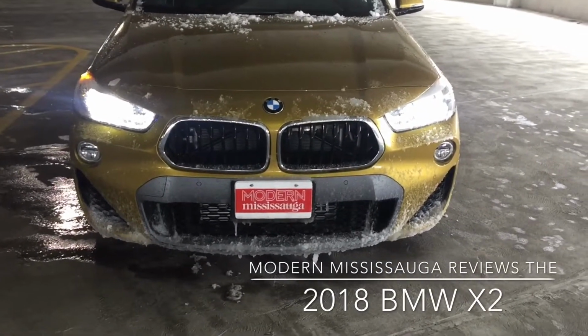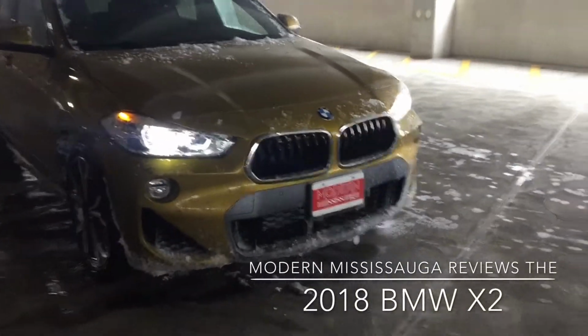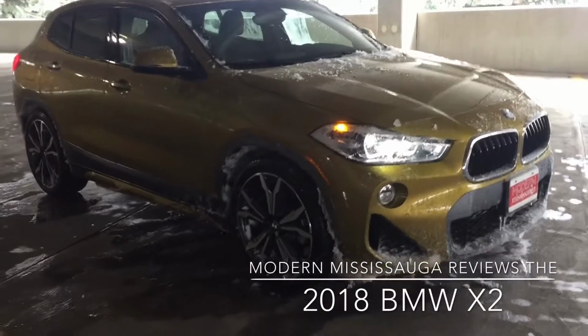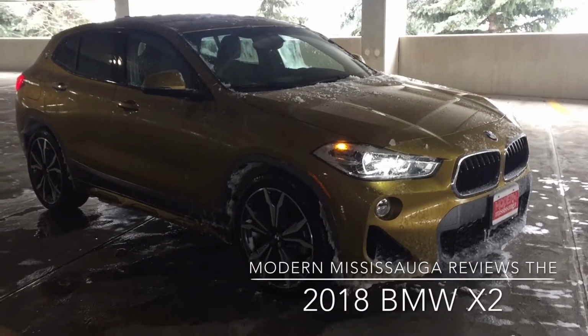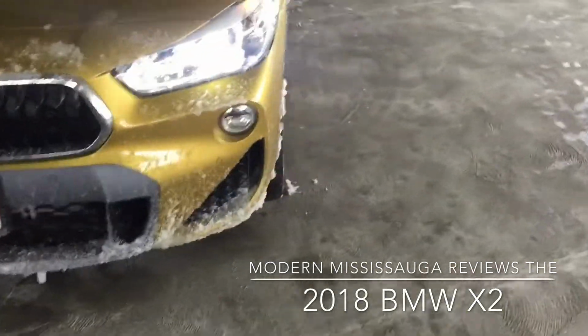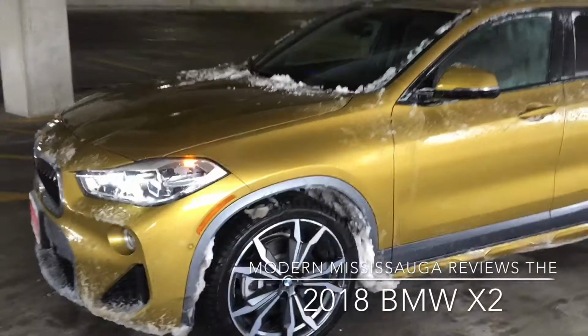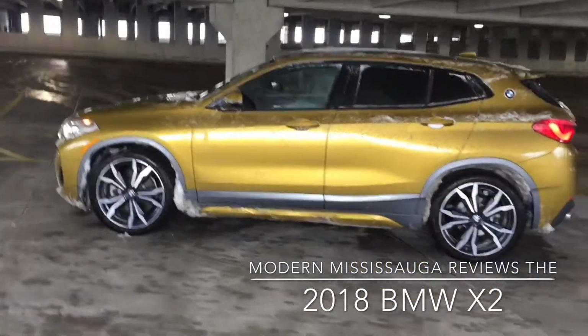LEDs up front for the headlights and your day runners as well. Just a good, consistently clean look. I'm not sure how good this is going to turn. Oh, that's not too bad. There's a nice side profile of the car from the front quarter panel. Looks good, looks sharp. BMW has stayed the same for the most part, but there's a bit of a change in design language. The shoulders are a little broader and it's got more of an athletic look to it.